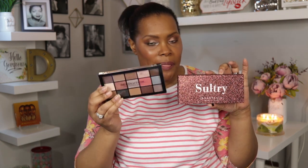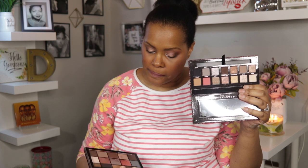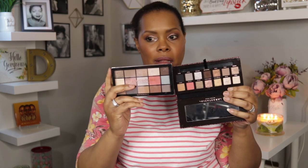So I got a new palette from Revolution, or Makeup Revolution, whatever you want to call them. And instead of using this Sultry palette on my eyes, which is the palette that I used in March that I got the request to recreate, I wanted to see how close this Revolution Hypnotic palette was to the Sultry palette. So this is the Sultry palette. This is the Hypnotic palette.